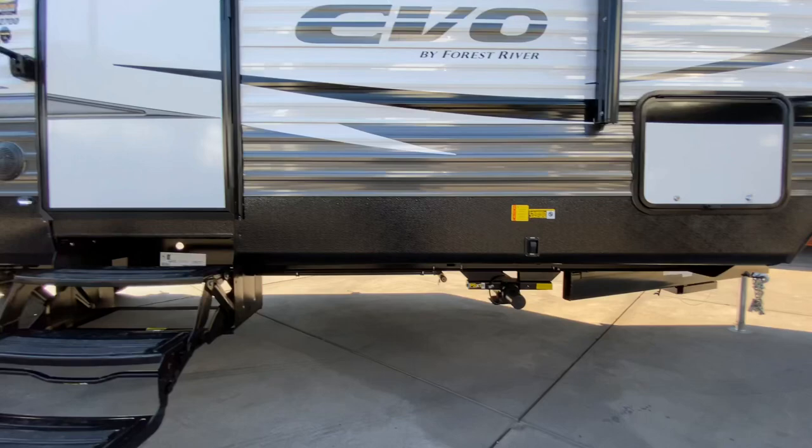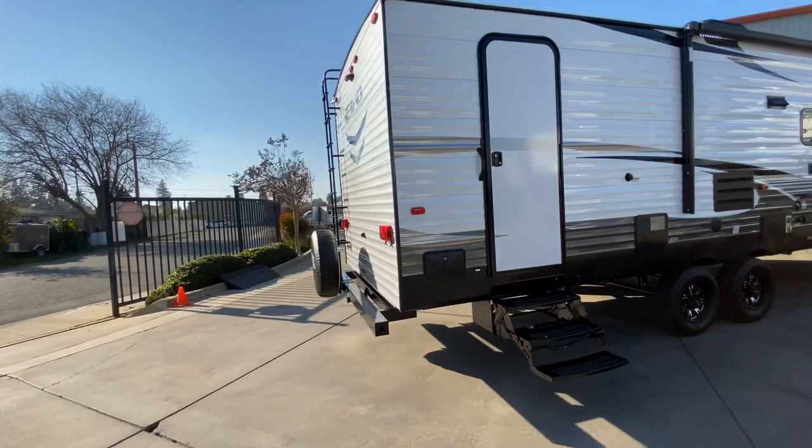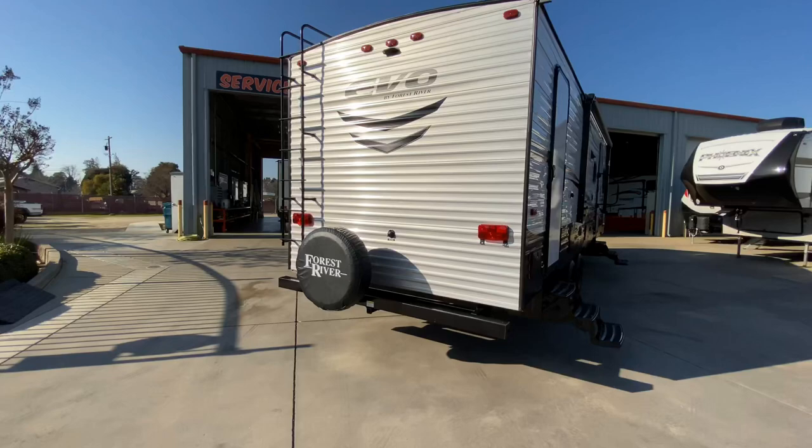Nice aluminum wheels wrapped in radial tires. Again, this is a fully enclosed and heated underbelly. There's our second set of stabilization jacks. Around the back, we have our spare tire carrier just to the left of our hitch receiver for any bike racks or luggage racks. This does have a black tank flush. There's your city water connection on the back.